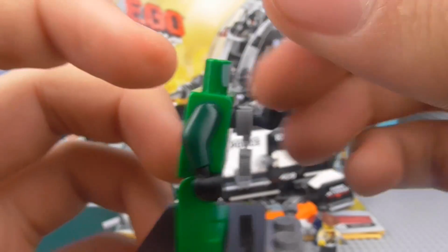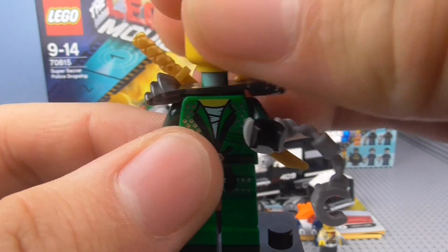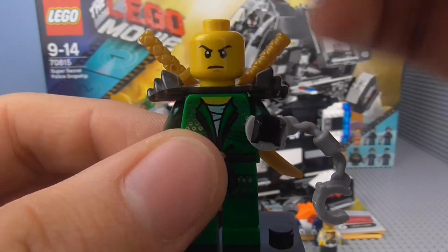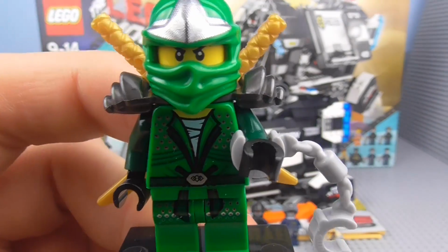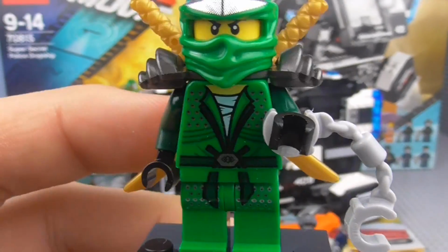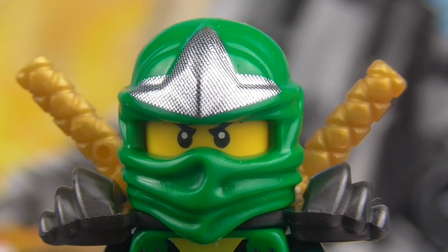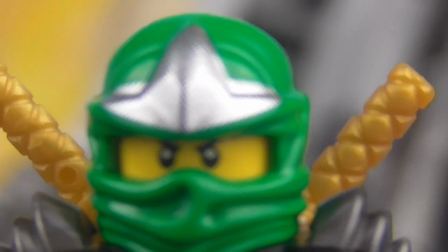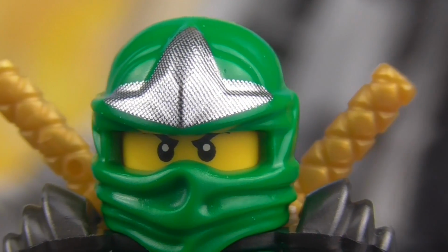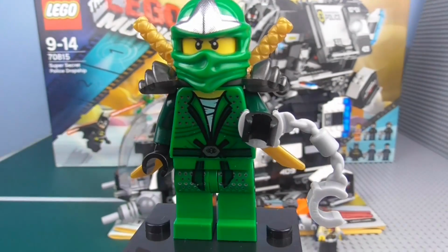Very nice. That easy slips on. You put his head back on, and you put his hat back on, which, by the way, does have very nice printing on it. Try and move it up. Very cool. You can really see the detail in that silver there. And it is meant to look like that. So anyway then, that is the Green Ninja.